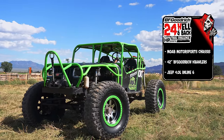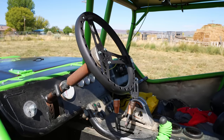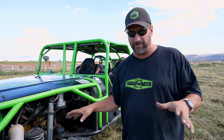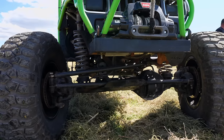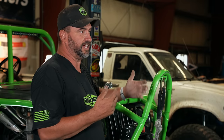It's a Jeep 4-liter inline six motor. It's got a 3-speed automatic Jeep transmission and then an Atlas 4-speed transfer case. It's got a Jeep hood and a grill and an engine. And that's about where the similarities stop. 1-ton axles, a Dana 70 rear and a 60 front. And the suspension is literally old coil springs I had laying around.